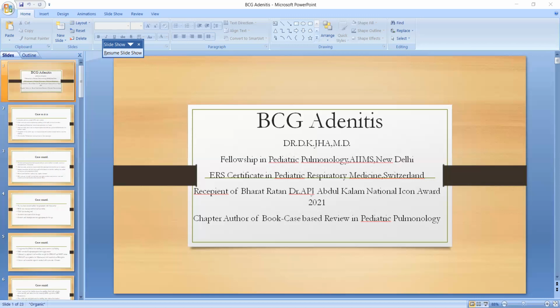So what is a normal BCG reaction? A papule develops at the site of inoculation at approximately 6 to 8 weeks. It increases in size, ruptures and heals by approximately 10 to 12 weeks, and a scar is formed which remains for the whole life. It is a general agreement to give the dose at the left arm, although it can be given on the right arm also.